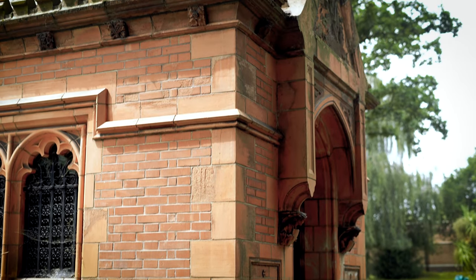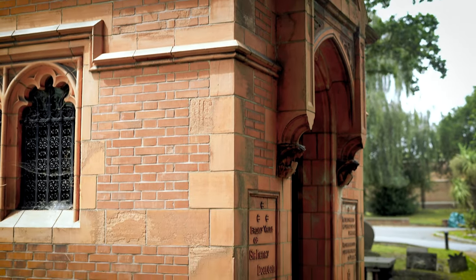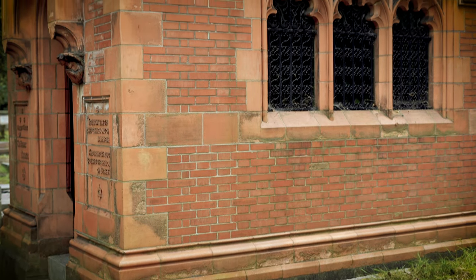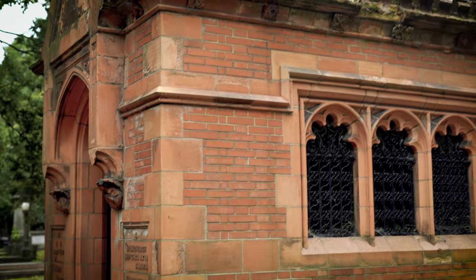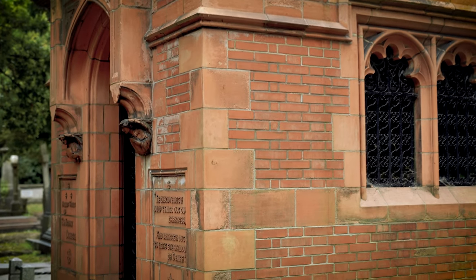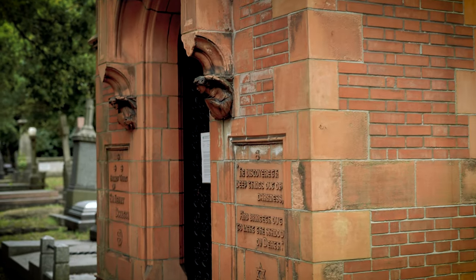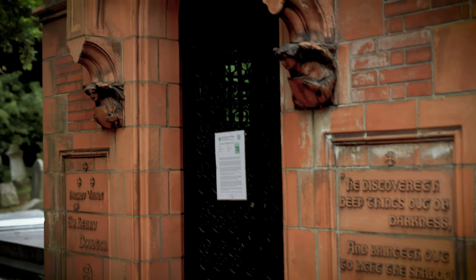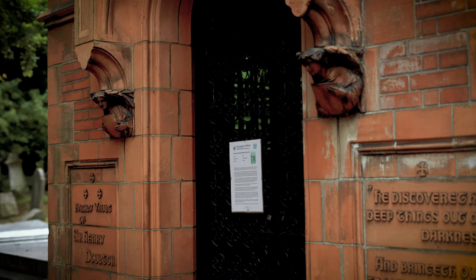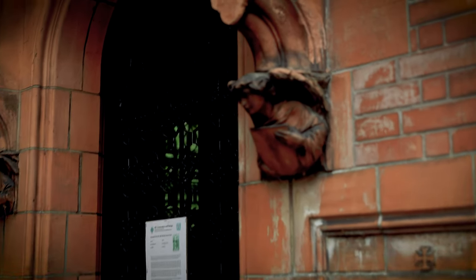So, Harold Peto is the architect who made a lot of use of terracotta, this red brick in this color that you can see all over London, and he became very famous for this technique. This mausoleum was developed by him and designed by him, and here it is. It's more famous than the person who is buried here.